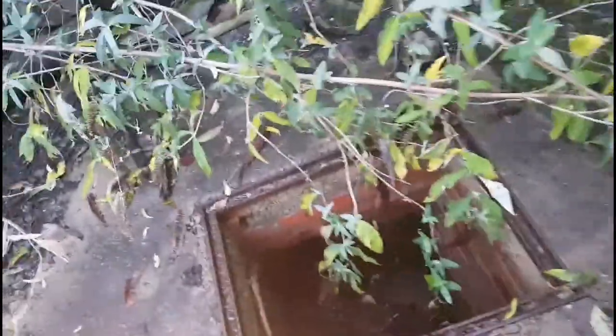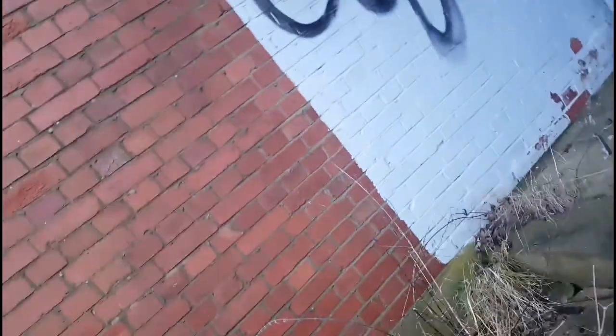Look, guys. There are things to go down. I might not go down just yet, but I might go down soon. But I don't know if it goes anywhere. People have got all the manhole covers and stuff off, so we can get in. But yeah, it's like little places.